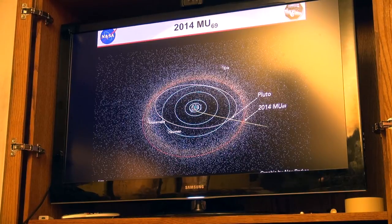The Earth is way in here. There was our Jupiter flyby. Here's Pluto, and here's our rendezvous with MU69 on January the 1st, 2019. It's a small object. It's probably only 20 miles across or so. But it's a kind of object we've never seen before. It's one of the primordial building blocks of the solar system.